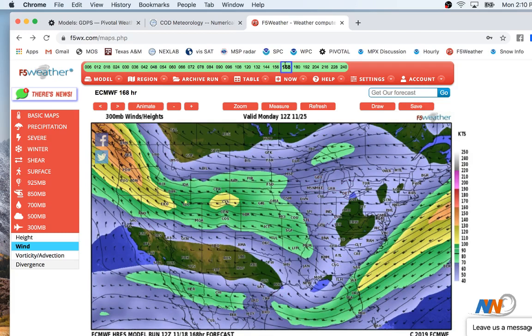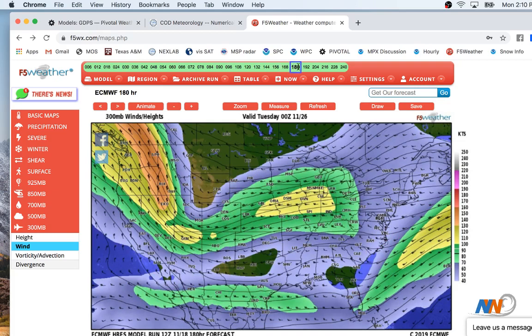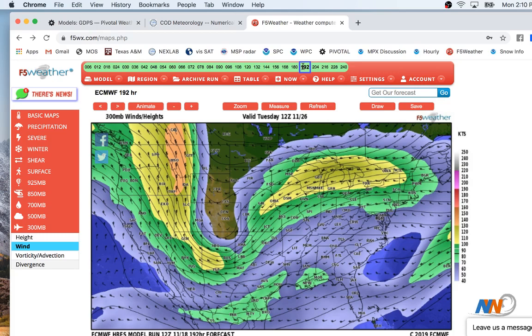The reason I'm concerned already at this point is I'm looking at the jet stream structure from the European computer model. And keep in mind, there is already consensus between the European computer model, the American model, and the Canadian medium range computer model on how the jet structure is going to look as we get into Tuesday and Wednesday of next week. Now, this is Tuesday morning, the European computer model guidance.